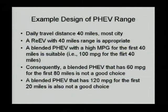For the first 40 miles, you're going to get really high MPG. So he can take advantage of the onboard electrical energy. After 40 miles, you don't care because after 40 miles, you can be just an HEV, which still gives him better fuel economy than an HEV, but it doesn't matter because he's not driving more than 40 miles. For example, if you tell him that you can achieve 100 mpg for the first 40 miles, that will really give him a lot of advantage.